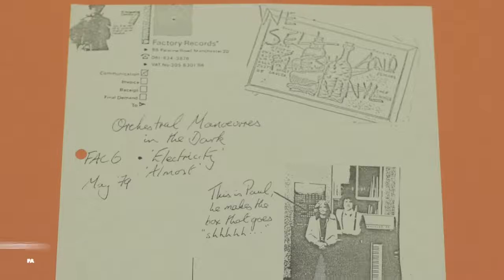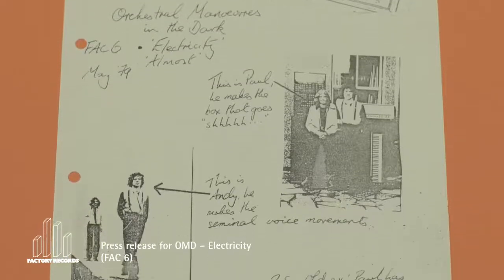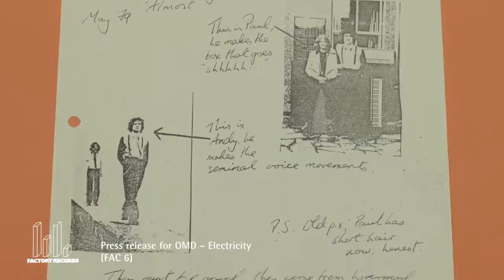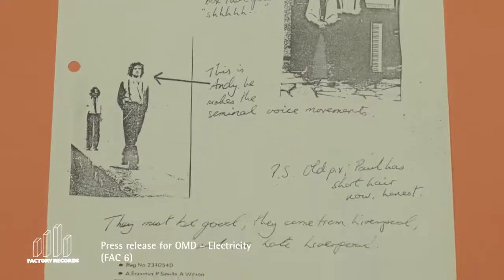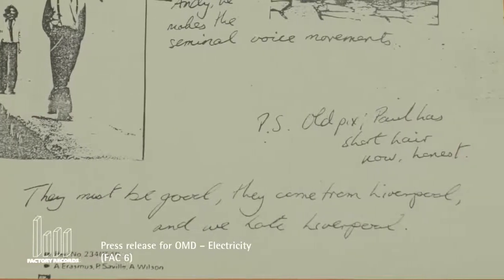So this is another promotional handbill for FAC 6, which was the first Orchestral Manoeuvres in the Dark single, Electricity. It's Tony Wilson's writing, obviously done by Tony, photocopied at Granada. And what I love about this, he says, oh, by the way, the pictures are old, Paul has short hair now. Because you weren't supposed to have long hair then. And that was the third Factory record, the Orchestral Manoeuvres single.